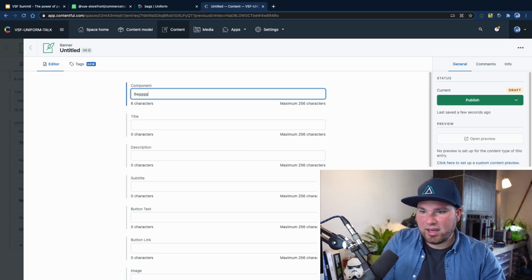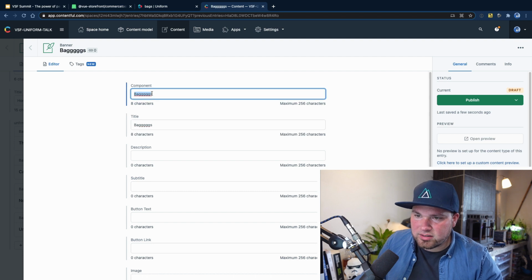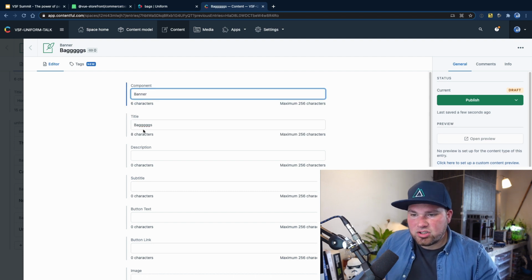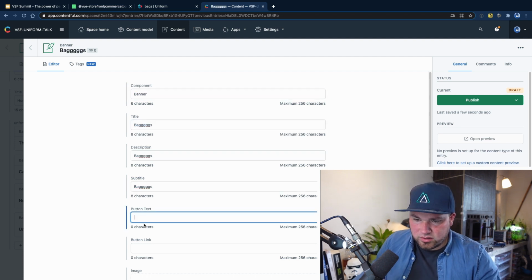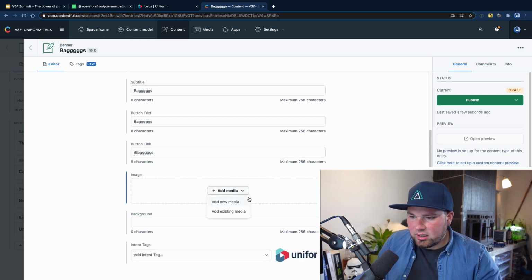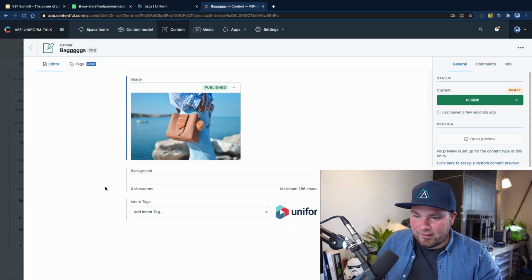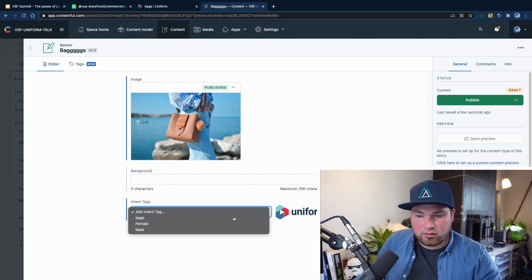So we call it bags. Oh no, this is not the correct one. This is a banner component. Let's just keep it simple and add all of this here. We're linking to the bags page. And I have already uploaded an image. That makes things easier. And then there is the intent tag. And here we select bags.